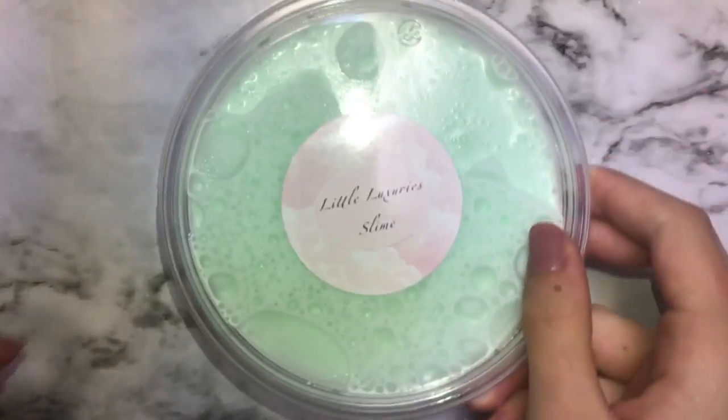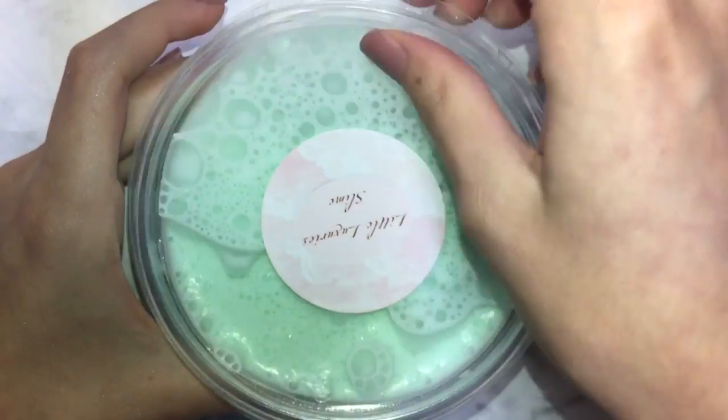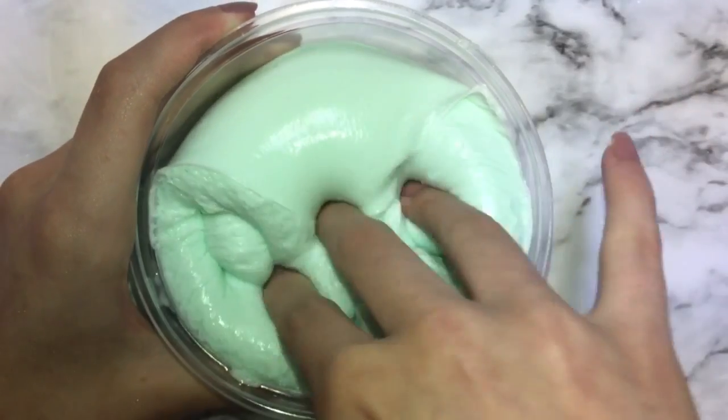This next slime is called Eucalyptus Relaxer. It is a really pretty mint green slime. It's really thick and has really good crackling noises. It is scented like eucalyptus and a little bit of mint, so it's really relaxing too.